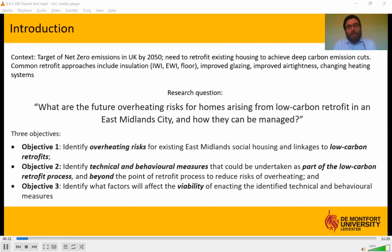So for some context, the UK is aiming to reach net zero carbon emissions by 2050, and we have quite an old housing stock in the UK, so there's a lot of retrofitting needed to achieve the kind of deep decarbonisation necessary for those net zero by 2050 goals. When we talk about retrofit in the UK, we tend to talk about common approaches such as internal wall insulation, external wall insulation, and also improving glazing and improving air tightness. In this research, we wanted to examine, in the context of a future warming climate, whether there are potential overheating risks from low carbon retrofits, particularly warmth focused retrofits such as insulation and improved glazing.